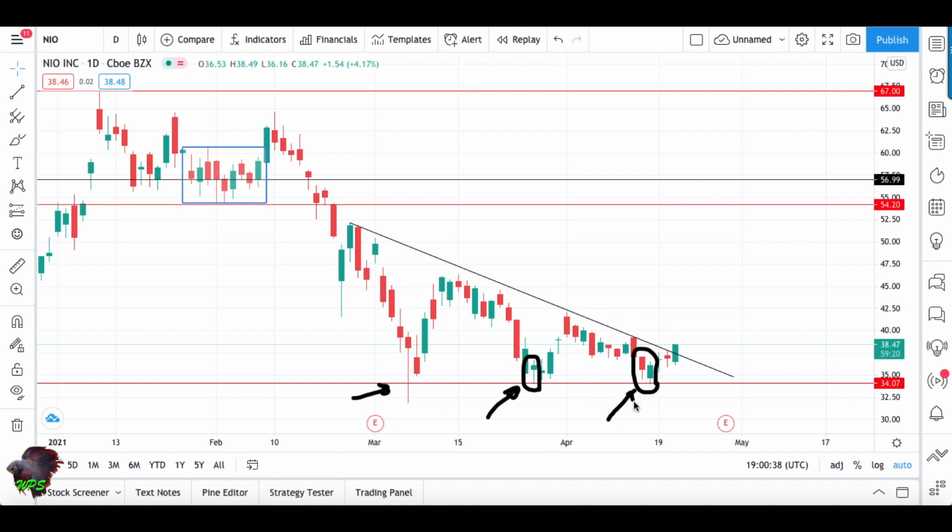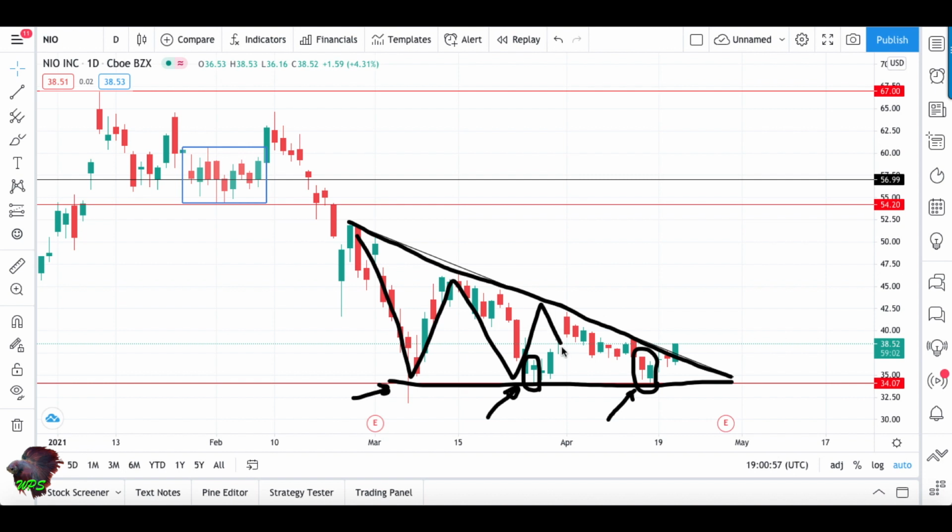All right, and then if I put the trend line like this, as I did over here, we can see that this market is now in this wedge, or this asymmetrical triangle here, and the price is basically being squeezed slowly. It took days in order for this to work out. Now we are finally breaking out today out of this area.